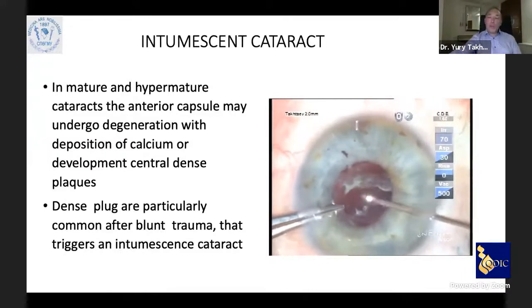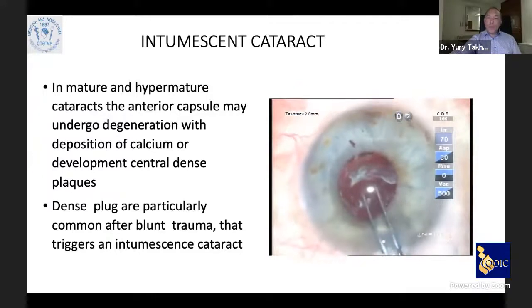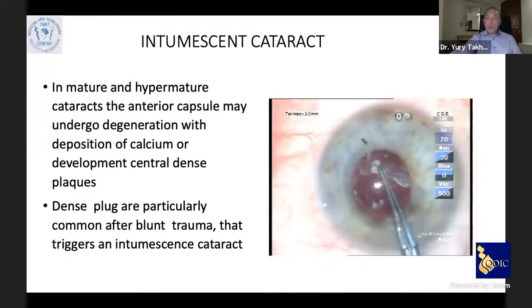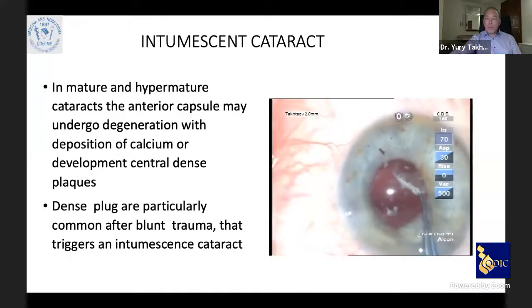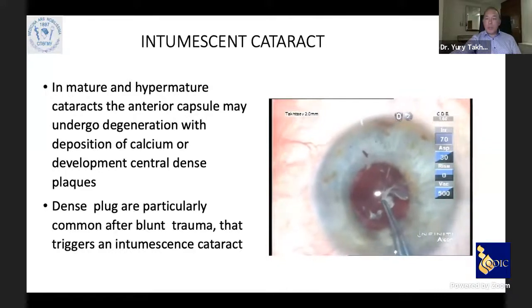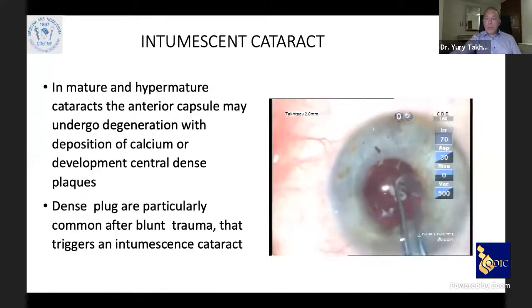we just remove the fibrotic tissue from the capsule without any damage to the posterior capsule. And this is the final step. Let's see. The capsule is intact and it's easily separated. And we remove it.